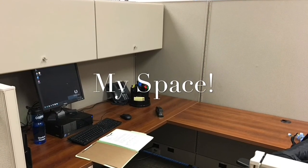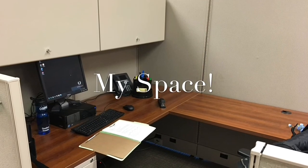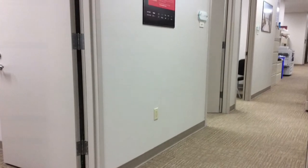I have a cubicle with a computer and large desk. My cubicle is next to the Catering and Convention Service Managers' offices, which makes it easy for me to communicate with them because I work closest to them. This is where I spend most of my time.